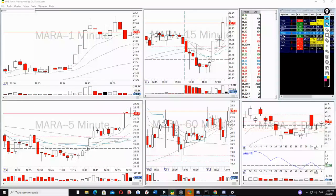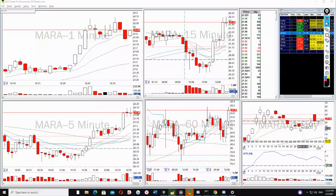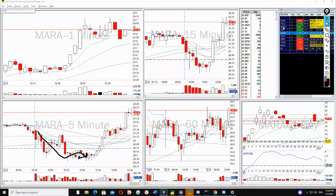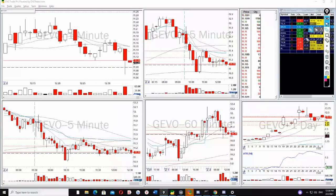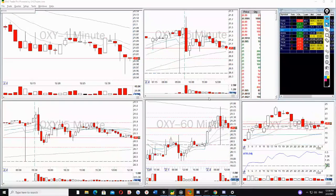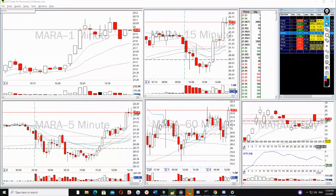MARA, this is exactly what I was saying. Look at these guys. This is exactly GEO, and this is how I want GEO to look later. Look at MARA. There it is. It's dropping down, and then it's giving us this reverse ABCD pattern around here, and this is exactly what we see on GEO right now. But the problem on GEO is that it gapped up today, and now it filled the gap, and after this, it could come back up. And this is what we see on MARA. It gapped up, it dropped down, filled the gap, and now it's coming back up.